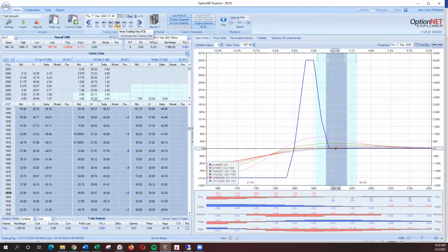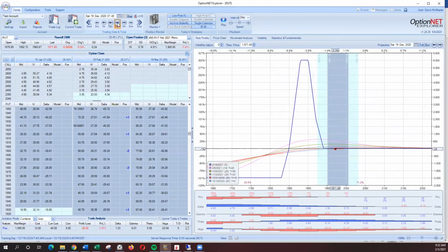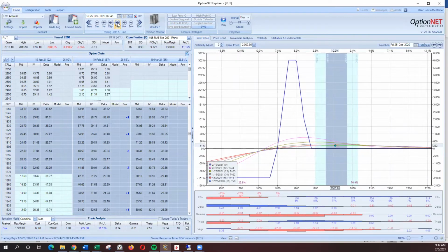Next adjustment comes in on January the 7th. So Russell continuing to move up. You can see we've got zero upside risk and our T+0 line is still pretty flat. Our delta is pretty flat. So pretty slow moving trade, not much happening in terms of P&L. So I need to pick up a little bit of profit now.